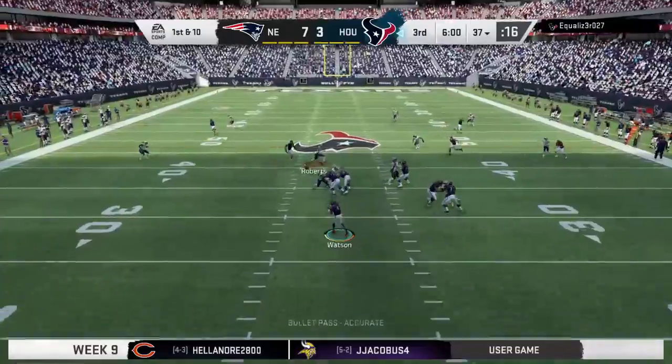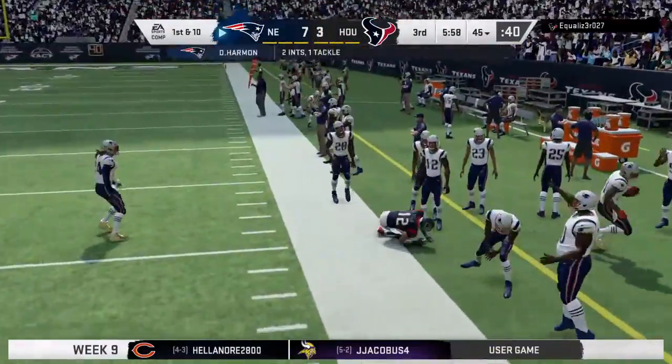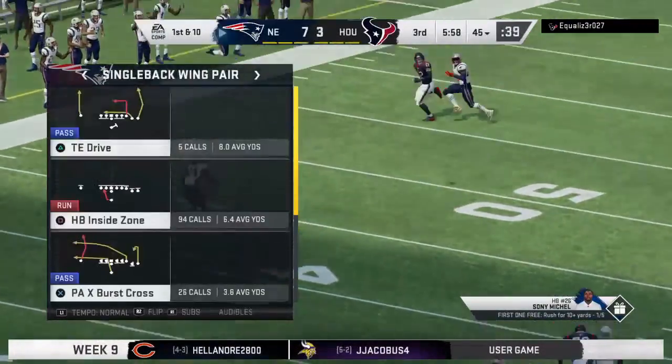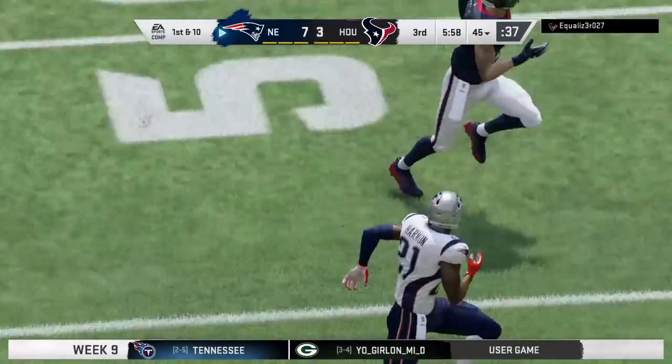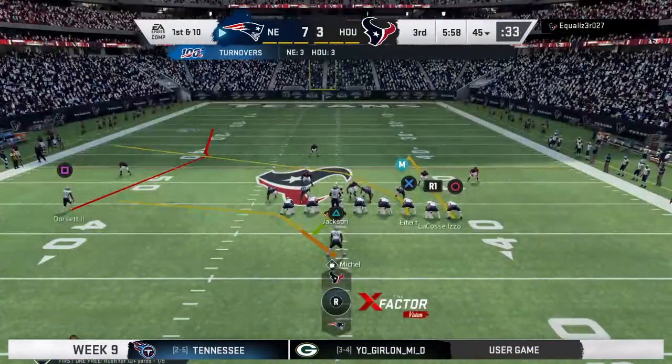Operating from the gun, Watson. And he's going to be intercepted a third time, picked off by Duron Harmon, trying to get it that time to Stills. First possession of the third quarter, an interception, so maybe a second-half tone setter. Indeed, and not the tone they wanted to set.